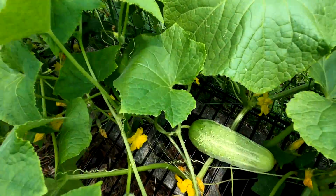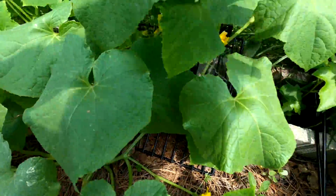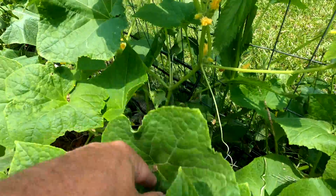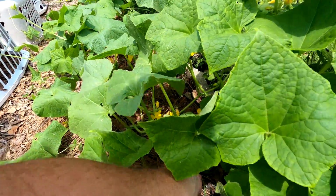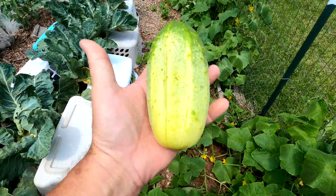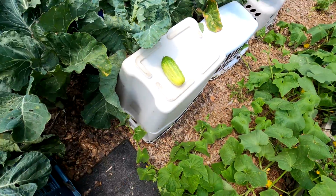Oh, there's a big monster one there. That's a big monster one. You can see against my hand there. That's too big for a pickle for some people. It's just the right size for me. But we got some dangling pickles in there. And we got, yeah, see these ones here? That is just too big for a pickle. So we will put him over here.